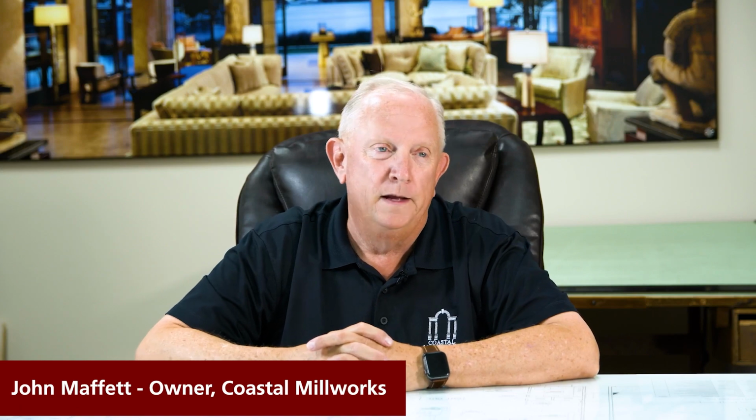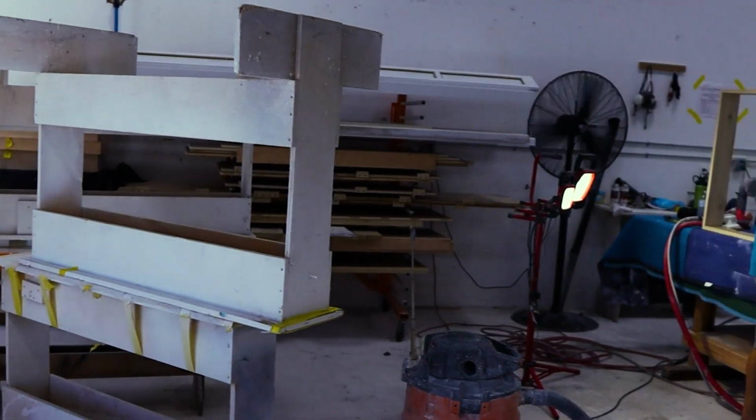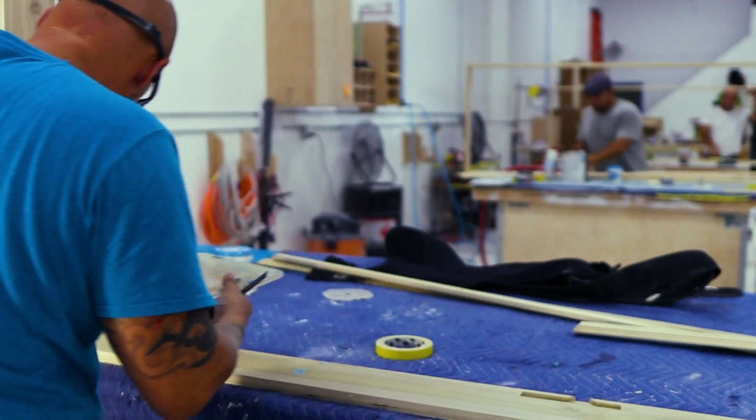I'm John Maffett with Coastal Millworks in West Palm Beach, Florida. We've been in business since 1990. We manufacture impact-rated hurricane windows and doors. We build interior doors. We run custom moldings. We do complete high-end woodwork packages for high-end residential and challenging commercial projects.